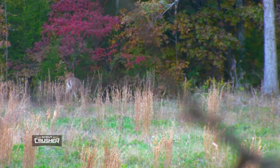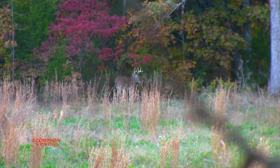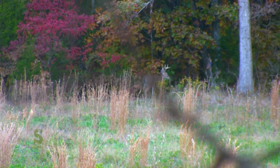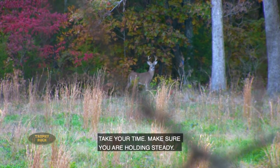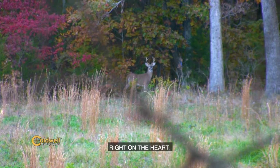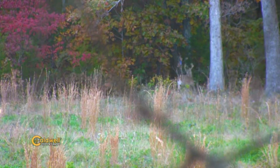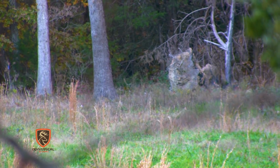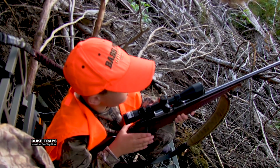Rylan decided this was a dandy buck. Oh, yeah. He's not gonna stop for you. If you want him, get on him and pull the trigger. Take your time. Make sure you're holding steady. Right on the heart. Yep. Good. I think you got him. I hope so anyway. You definitely hit him.